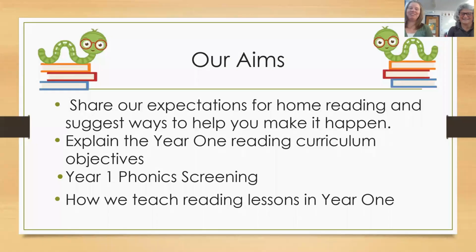So our aims for this evening are to share our expectations for home reading and suggest ways to help you make it happen, explain the Year 1 reading curriculum objectives. We're going to talk you through the Year 1 phonics screening tests, and then we'll talk about how we teach reading lessons in Year 1.